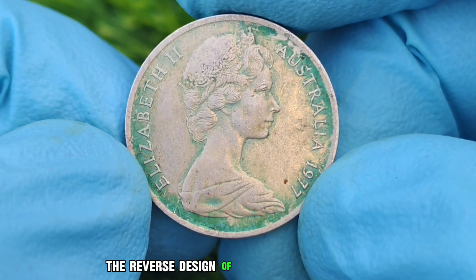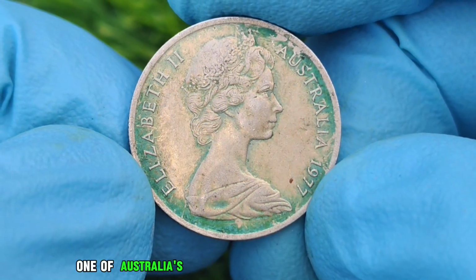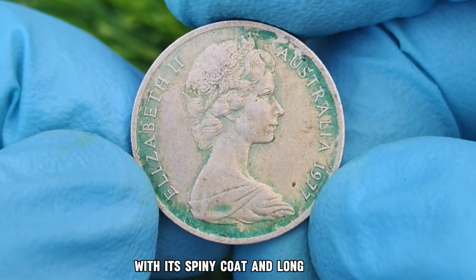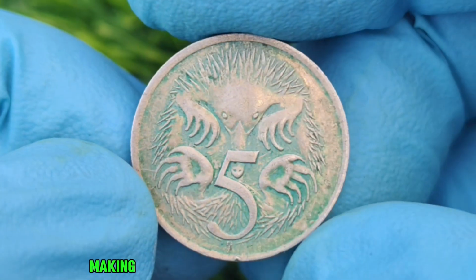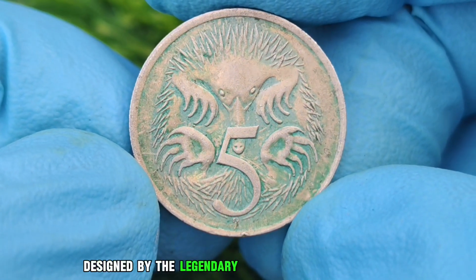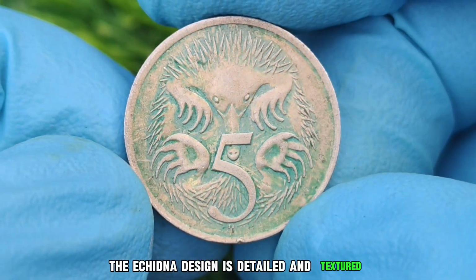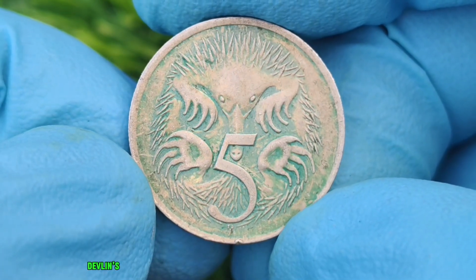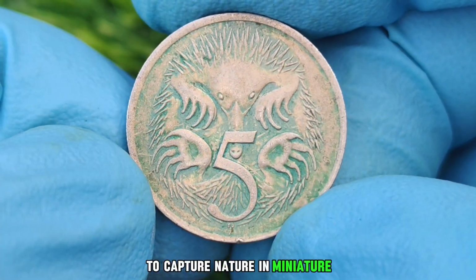The reverse design of the 1977 5-cent coin features the echidna, one of Australia's most extraordinary native animals. With its spiny coat and long snout, the echidna is one of only 2 egg-laying mammals in the world, making it a perfect symbol of Australia's unique wildlife. Designed by the legendary coin artist Stuart Devlin, the echidna design is detailed and textured, showing the animal curled around the large numeral 5. Devlin's work continues to be admired for its ability to capture nature in miniature metal canvases.